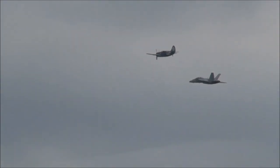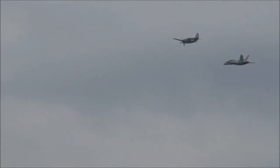Pass will be head on, right over the crowd, and then they'll do a final pass from behind the crowd and out in front of us.